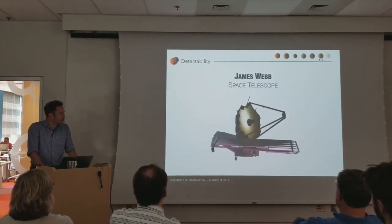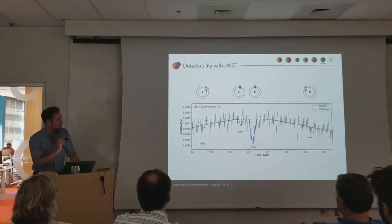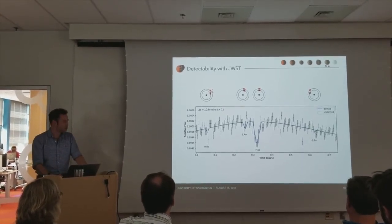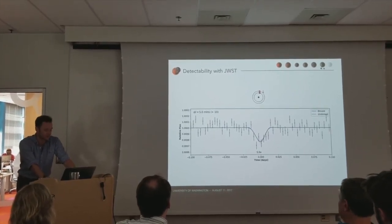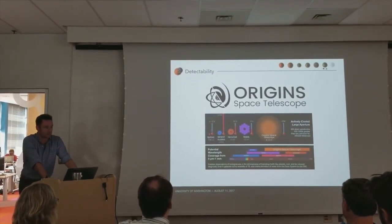So with James Webb, we expect individual occultations, which go through this relatively quickly, to be right at the noise level. So this is actually 1.4 sigma, which is not statistically significant. But if you stack about 10 of them, you get a statistically significant detection. So this should be possible with James Webb. It should be a slam dunk with Origin Space Telescope, should it ever fly.